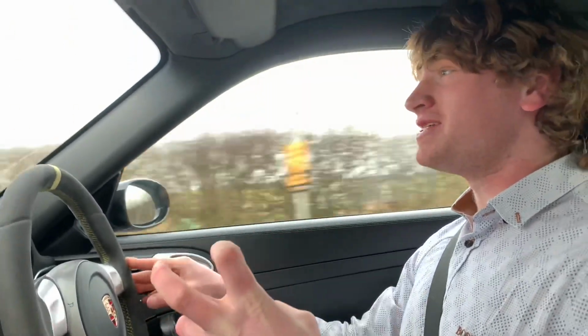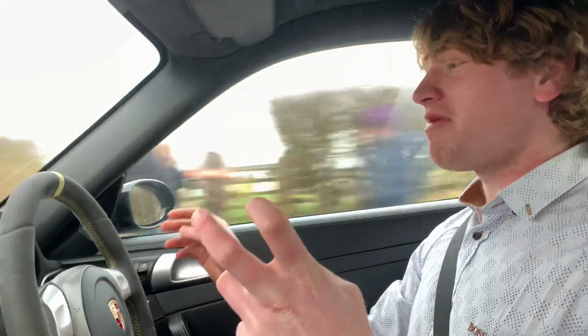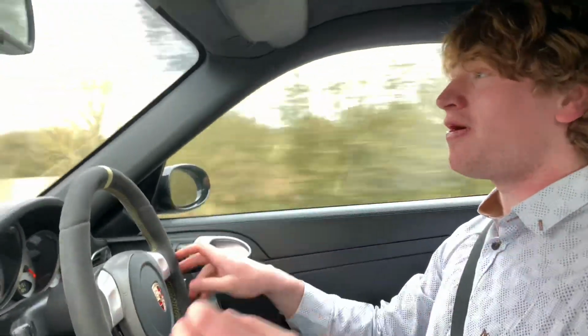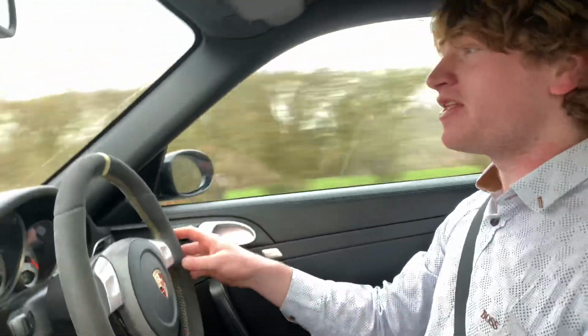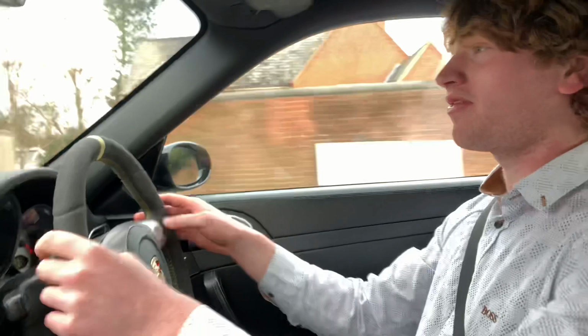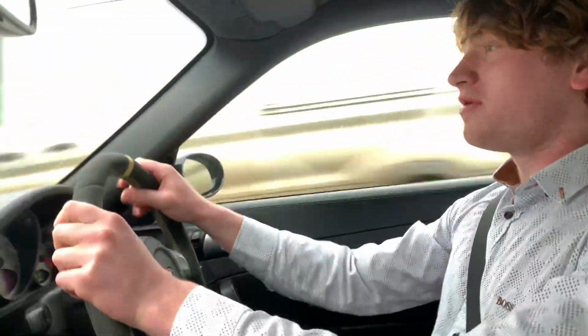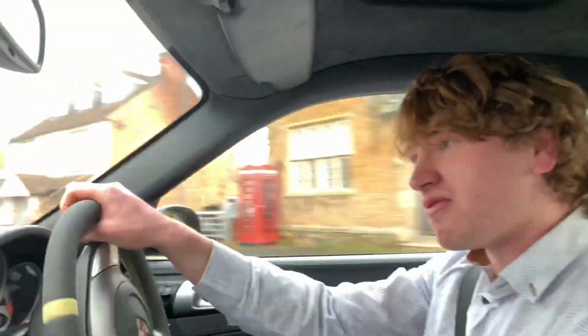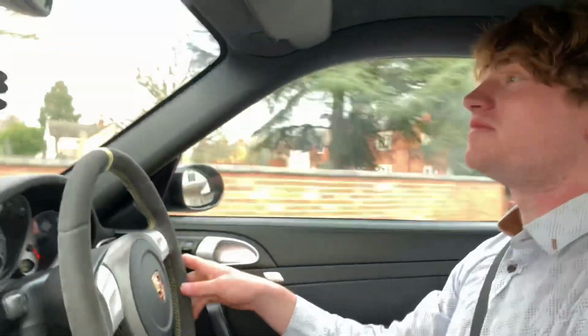For me personally, because I like flashiness and all that, I think I'd still rather have the Ferrari 430 over this, even though this is a hell of a lot better. You know, the Ferrari's more expensive, it'll cost more in the long run, but this is just much better.